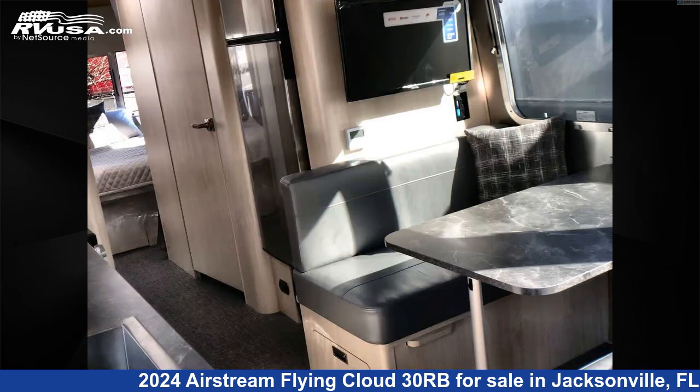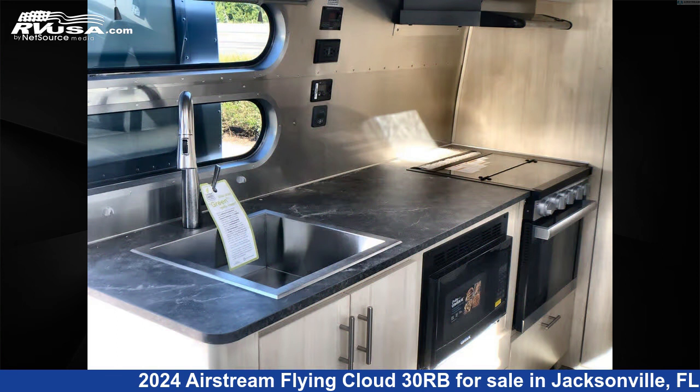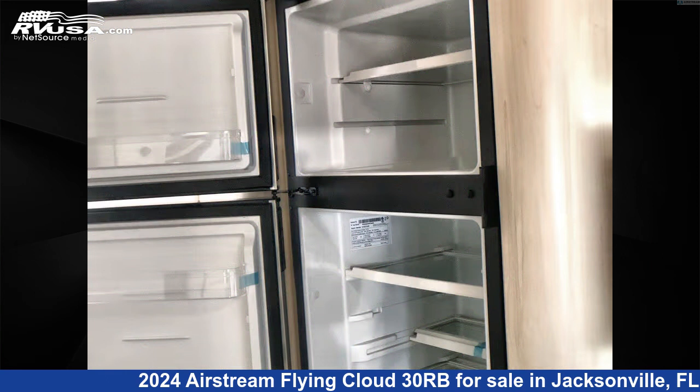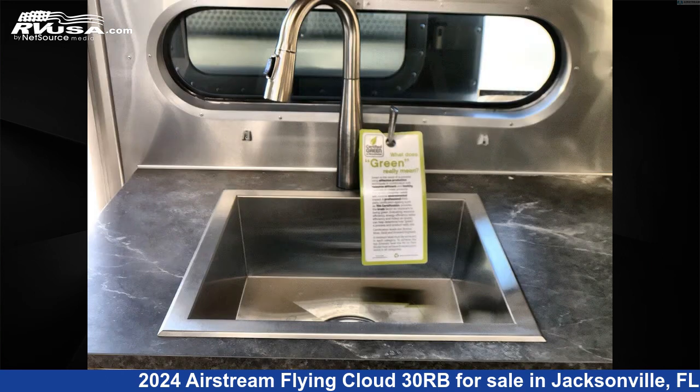This new Airstream is 30 feet 0 inches in length and features sleeps 6 and 52 gallons freshwater capacity. The floor plan layout of this travel trailer features front living area, rear bedroom.